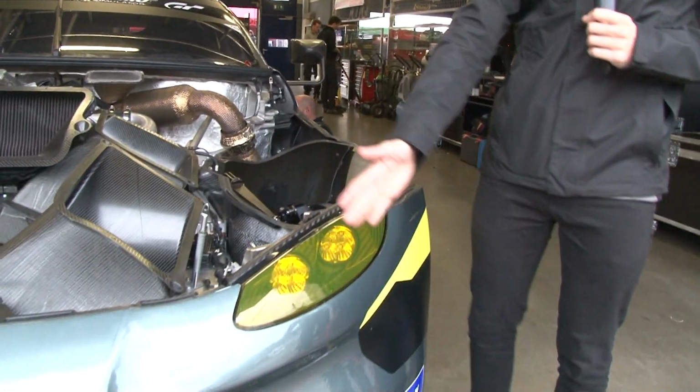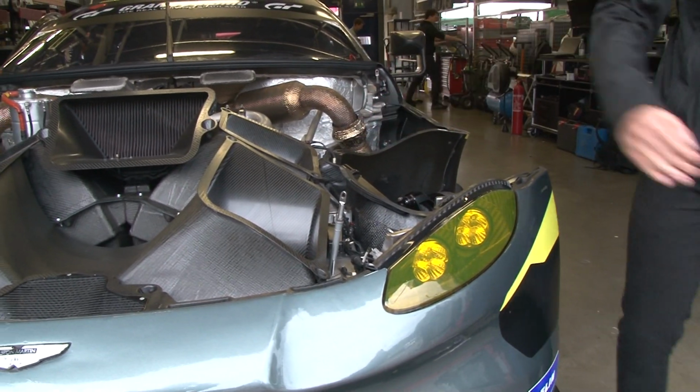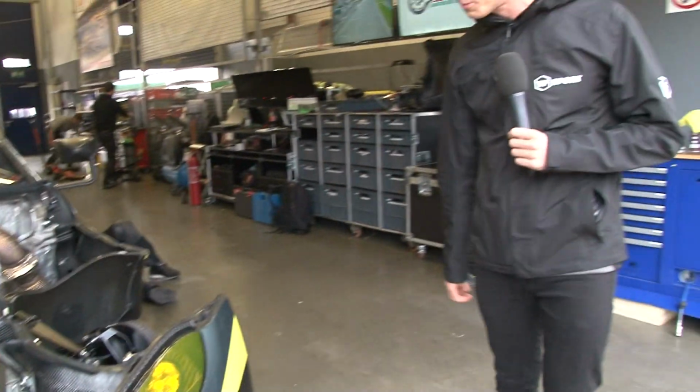If you end up at the wall from here to about here, it's incredibly expensive. You don't want to be thinking about that. So yeah, that's the front of the car. Let's go check out the sides and the back.